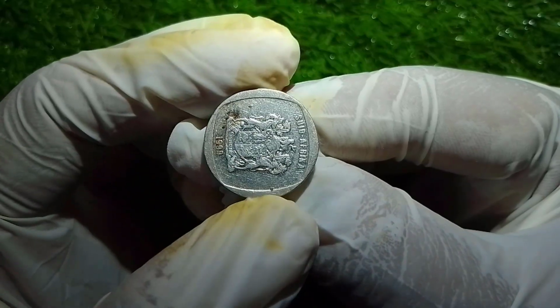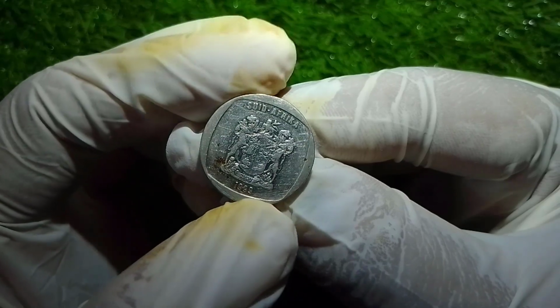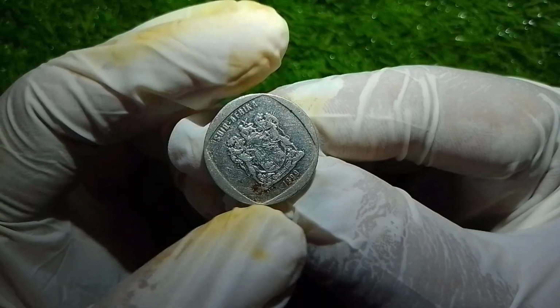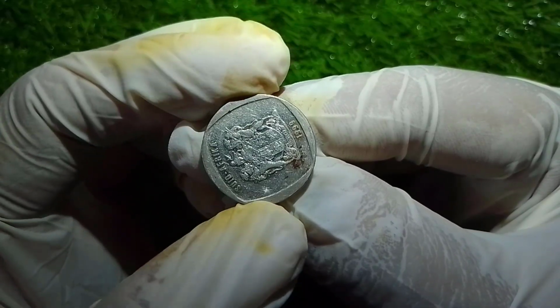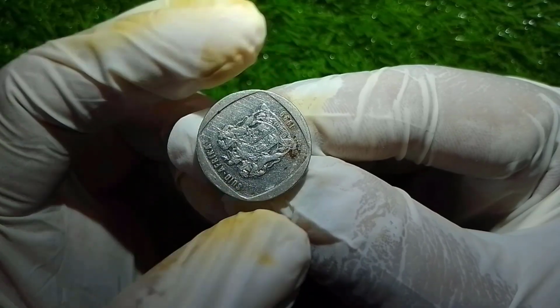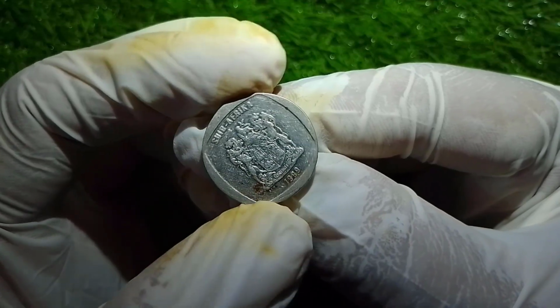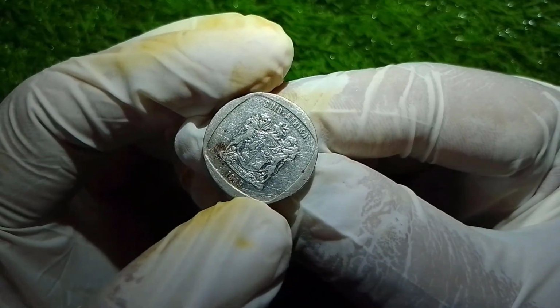One such 1999 1 rand, preserved as if frozen in time, inspected and certified beyond any doubt, came to market. It held all the hallmarks: flawless surfaces, perfect strike, brilliant original luster, zero signs of wear. It had a pedigree, carefully documented. It was not just a coin. It was the idealized version of what that 1999 1 rand could ever be.